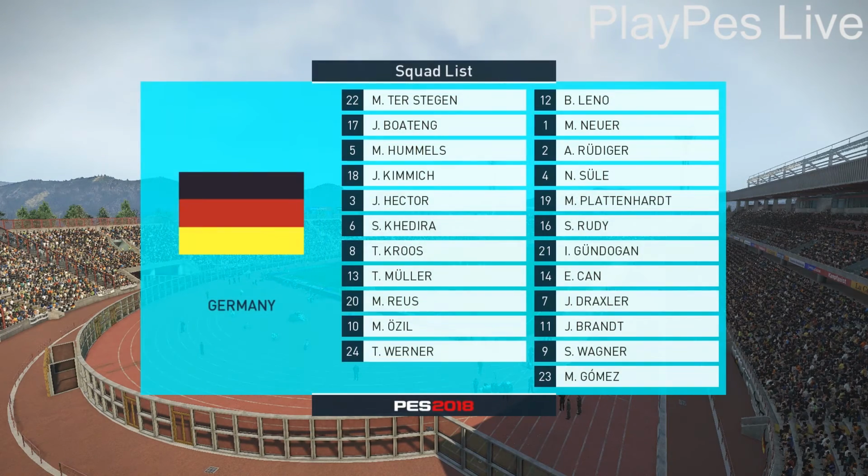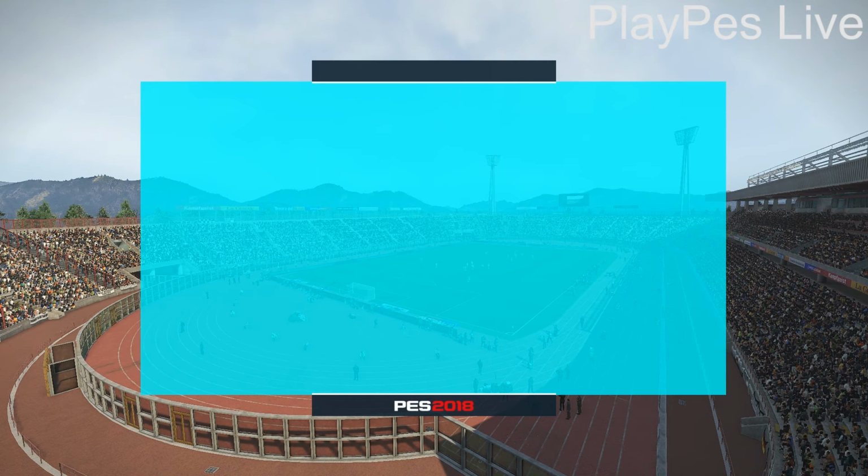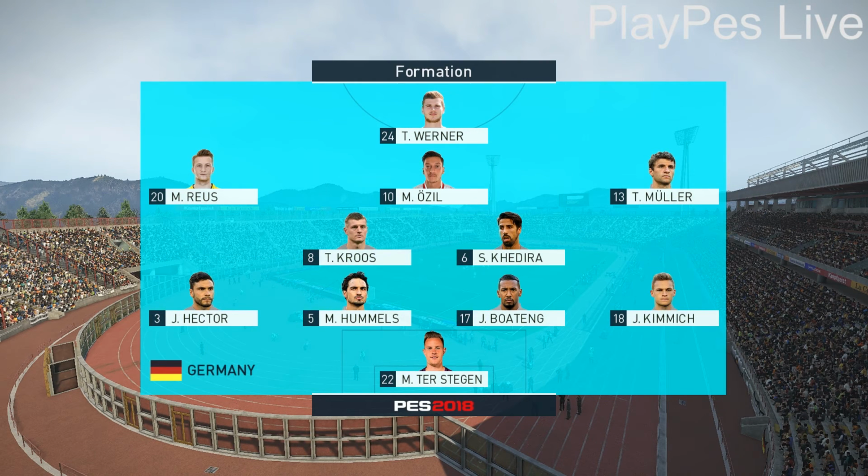Germany shape up in a 4-5-1. Yeah, essentially, this system lends itself to a more cautious approach, but that's not to say they can't turn caution into steady ambition.